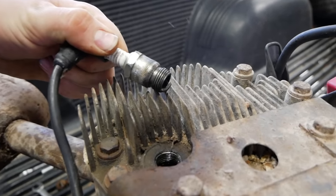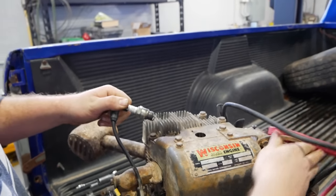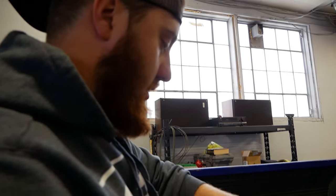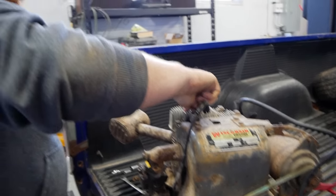Hey, who's that? It looks strong. Hell yes, this is going great. Let's put this plug back in, get some juice in it, and see what happens.